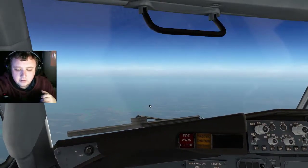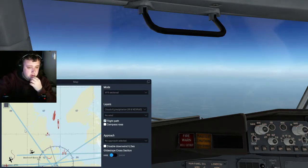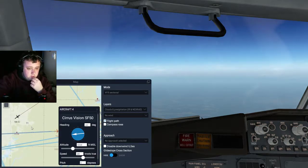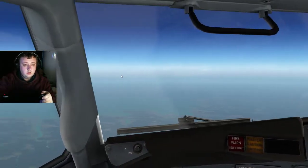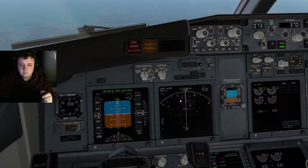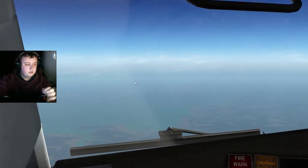Another aircraft here. Let's check our map, see where this one is. I don't think that's the beach guy. Oh, there's some aircraft carriers down there. That's kind of cool. That's a Cirrus Vision. He's at 10,000 feet. I don't think that's the one we're seeing, though. I could be wrong. Ground speed's 536 still, so doing not too bad. We do have some motion there, which is pretty cool.